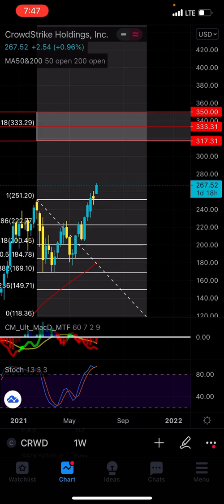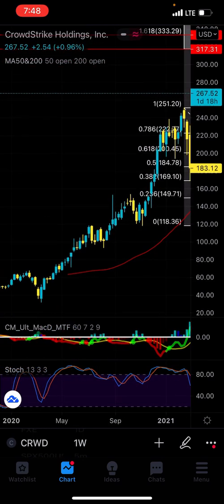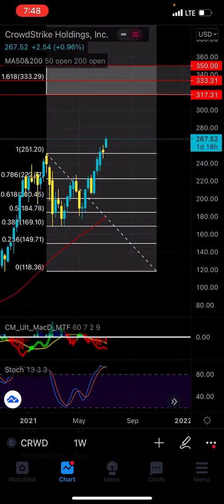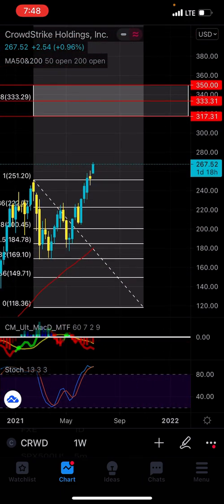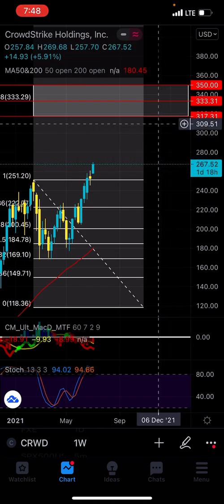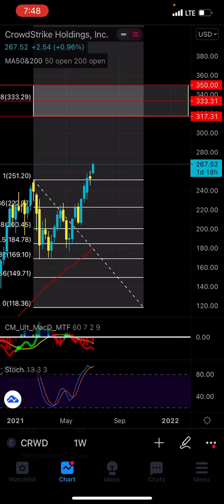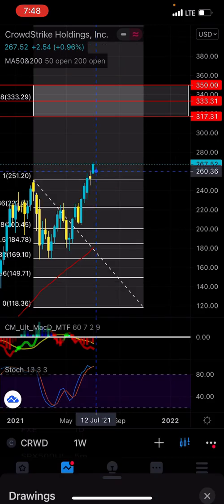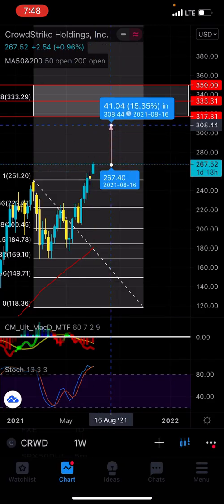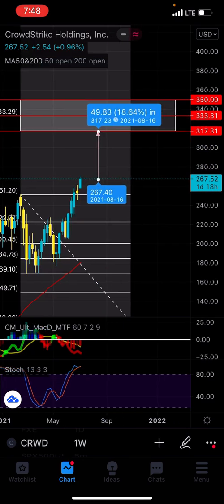But again, Crowd, just basically looking at the forecast or the actual run-up times, you're looking at maybe about a month and a half out calls for Crowd to hit that 317 level. Again, this is the conservative level, going down 5%, or essentially, let me see what the actual move up would be from here. So a move from 267 to 317, that would actually net you a pretty solid return.